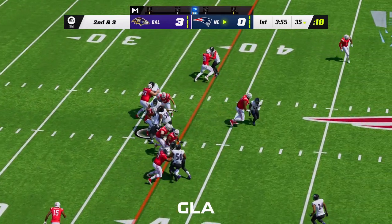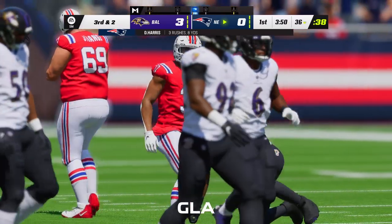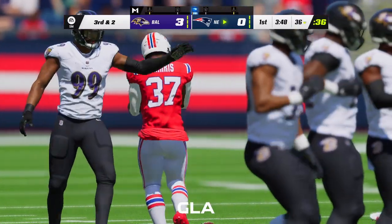On the give, this is Harris. And this defense not giving him anything there. Maybe a yard up to the 36.